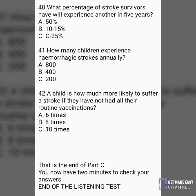Around 1 in 4 stroke survivors will experience another stroke within 5 years. Whilst of these people who have had a stroke, around 25% will have experienced one before. Moreover, although a stroke is most common over the age of 55, it can affect people of all ages. In the UK, there are over 400 child strokes every year, of which 50% are usually a form of hemorrhagic stroke, caused by a bleed on the brain.